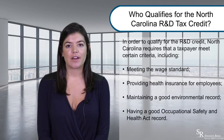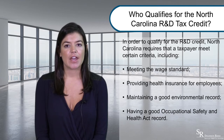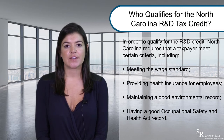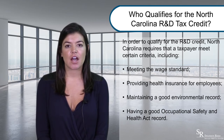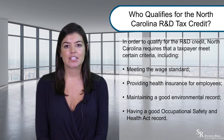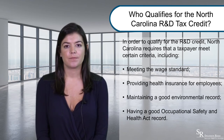In order to qualify for the R&D credit, North Carolina requires that a taxpayer must meet certain criteria, including meeting the wage standard, providing health insurance for employees, maintaining a good environmental record, and having a good Occupational Safety and Health Act record. Any taxpayer that meets these criteria is eligible for the tax credit.